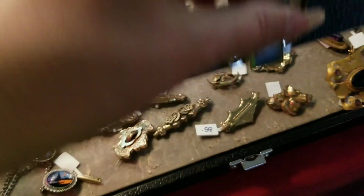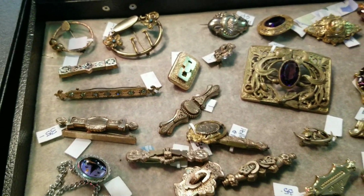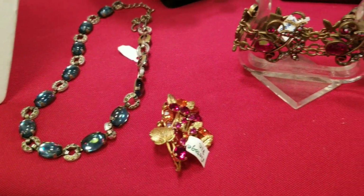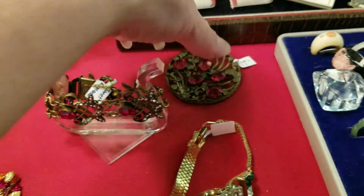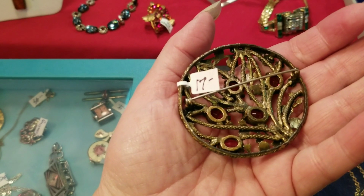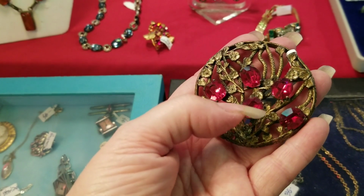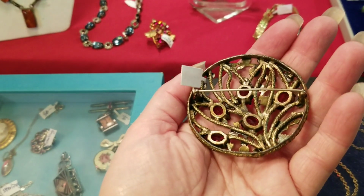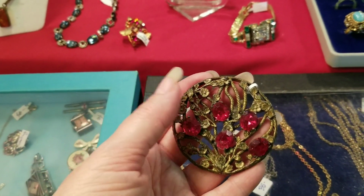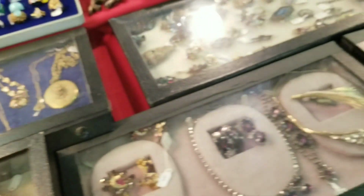Look at these, you guys. Aren't these stunning? Just gorgeous. Oh, look at that. That's 17. No, don't screw them up yet. That makes me more money. Love that. Shiner pins, you know, Stein Shiner. I don't have any right now. But yes, we have.